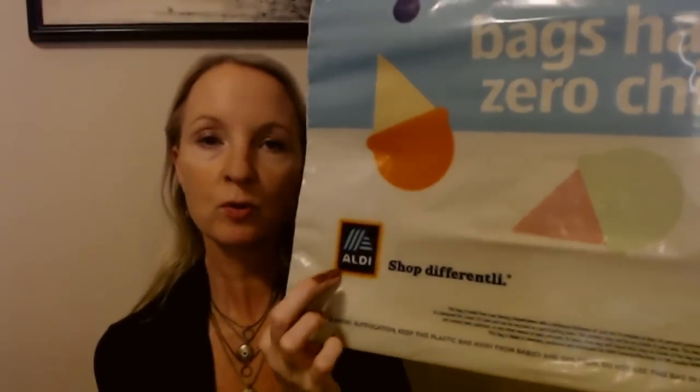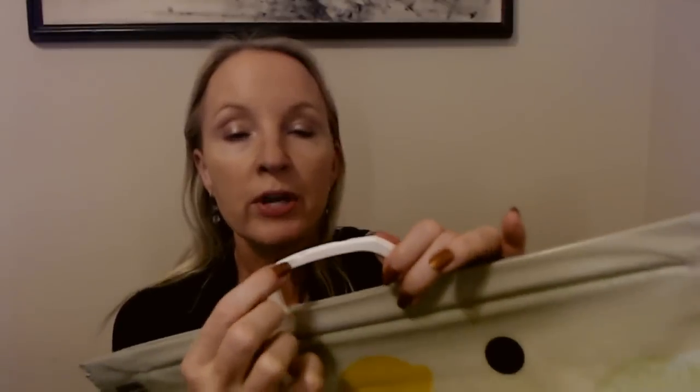And down here in this corner, you will see that we have the Aldi logo. We see down here that this bag is made from low-density polyethylene with a minimum thickness of 2.25 millimeters. It contains at least 40% post-consumer recycled material. And up here, look at this. We have a special little handle on this bag. This handle is plastic, and it's actually 2 pieces that snap together.